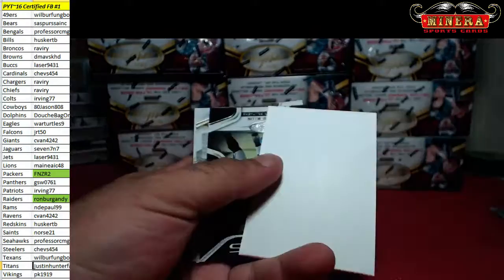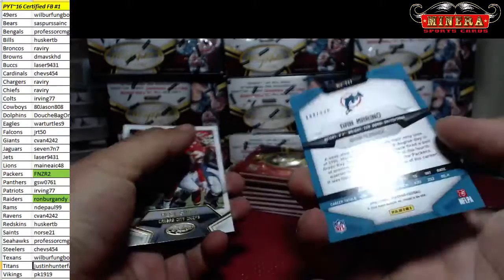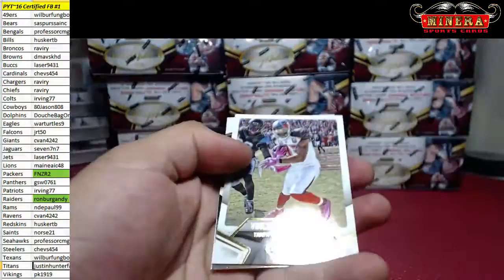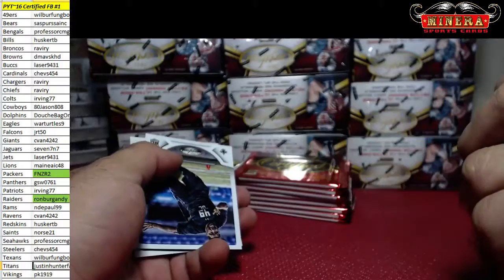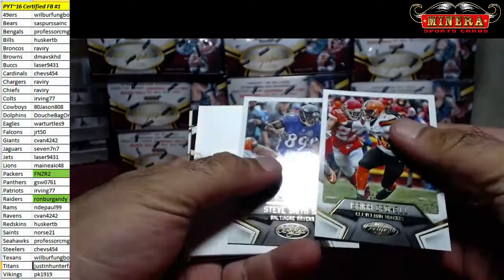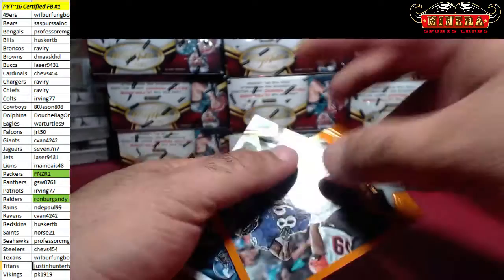Skills, Cam Newton. Immortals, Dan Marino. Out of $9.99. Oh, nice. There's a rookie in this. Gold team, Andrew Luck. Sunday certified, Clay Matthews. Andrew Luck is not numbered. There's our rookie, Sheldon Rankins out of $9.99 for the Saints. Skills, Brandon Marshall. Steve Smith Sr. out of 225 for the Ravens.